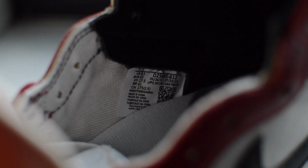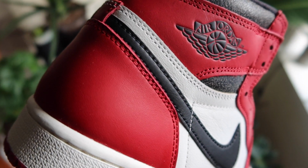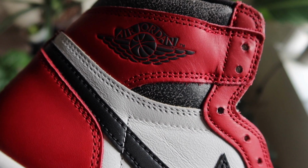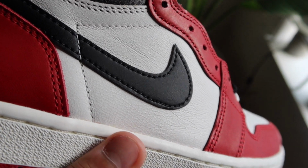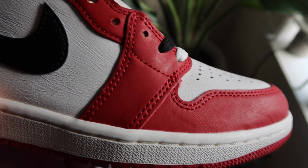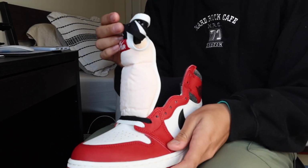Again, it's in that Chicago color blocking, but really it's like the sort of beige, cracked leather, yellowing all over kind of deal. I get what they're doing with this whole vintage, retro looking thing, but just give us the Chicago colorway of black, red, and white. As far as the actual sneaker goes, it's essentially just a traditional Air Jordan 1 Retro High OG. Nothing crazy when it comes to quality or comfort.